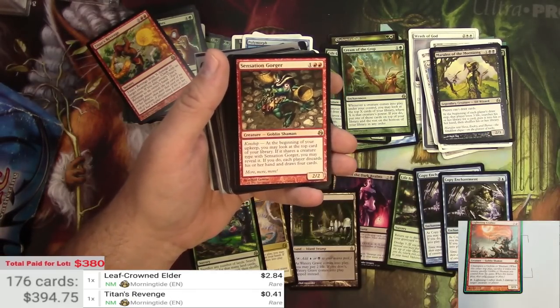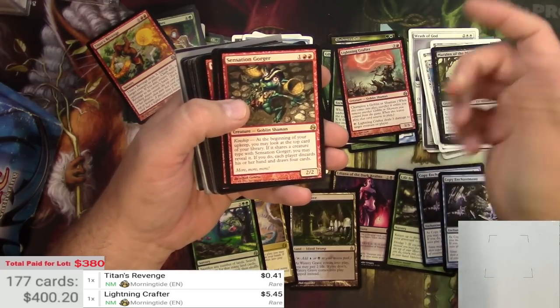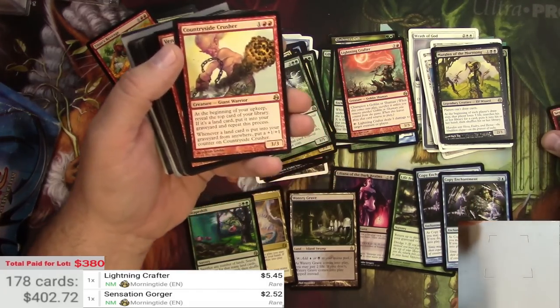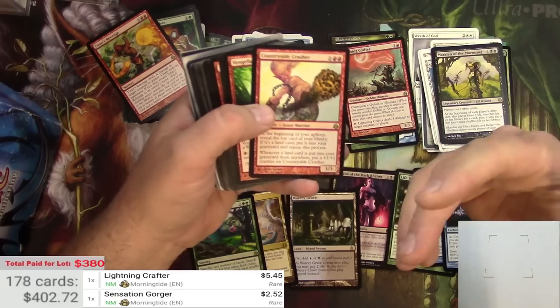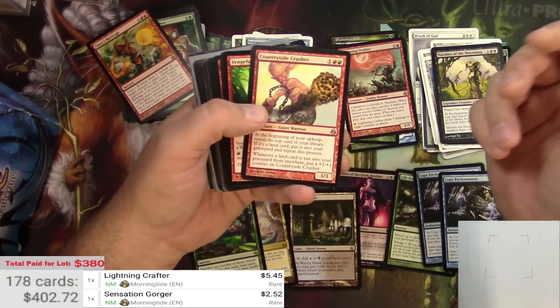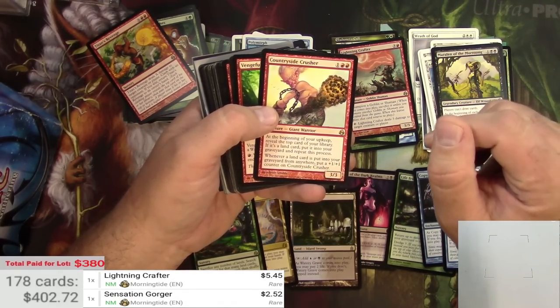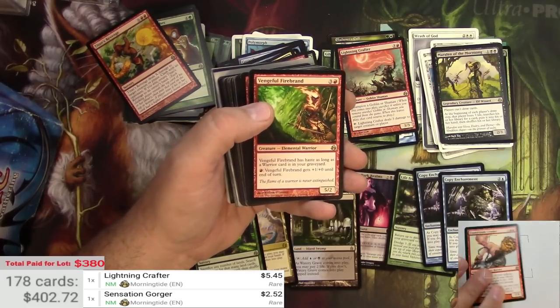Lightning Crafter. $5. Okay. That's the $5 pile now. Sensation Gorger. Couple bucks here. It's really adding up. So, minus all of the cards that I scanned that were under 90 cents, we've broken even now, I would say, at this point. So, two thumbs up for this box, especially.